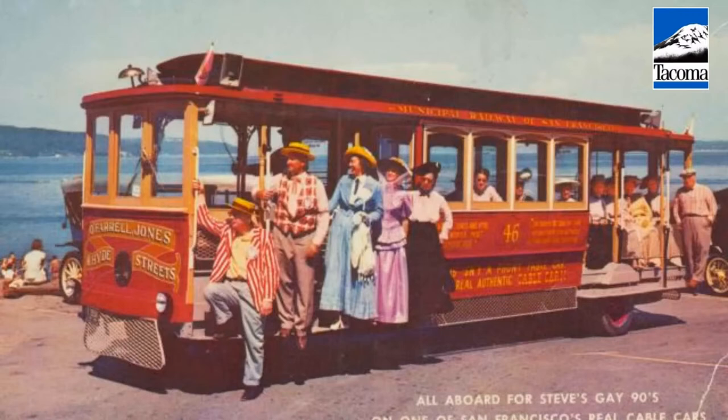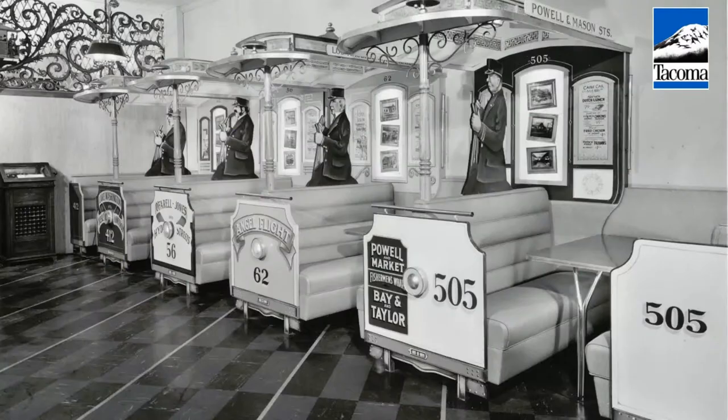And they would go to Steve's Gay 90s. This is what it looked like on the inside. And it was quintessential Americana. And what I think is so great about that is that quintessential Americana should be the tagline for South Tacoma Way, as far as I'm concerned.